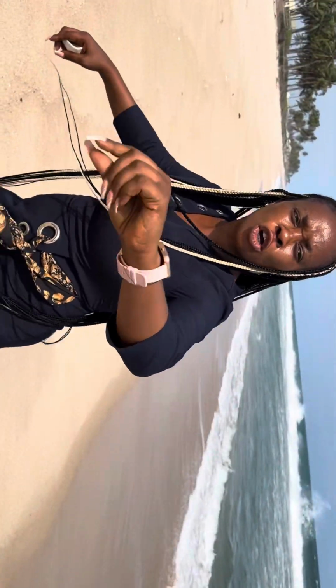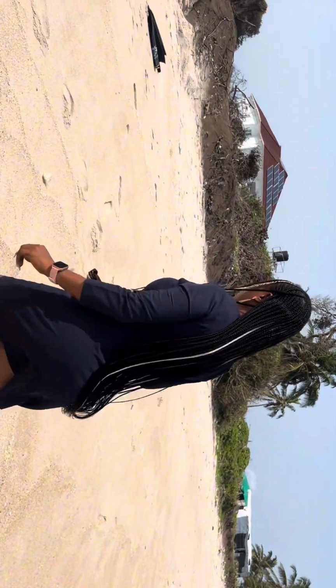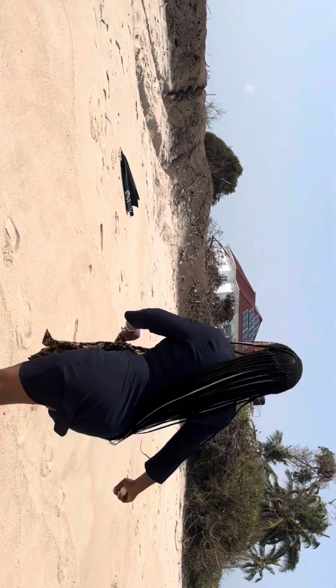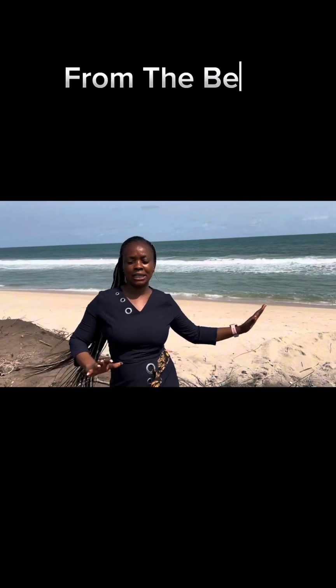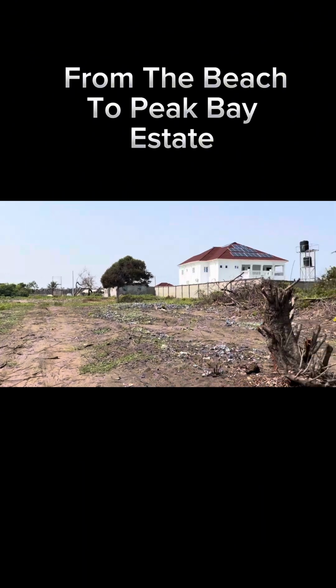You can see. So right now, let me take you to the property that is just along Coastal Road and that is also going to enjoy this view. Let's go. The property is called Peak Bay. That's the property over there, and this is the beach.